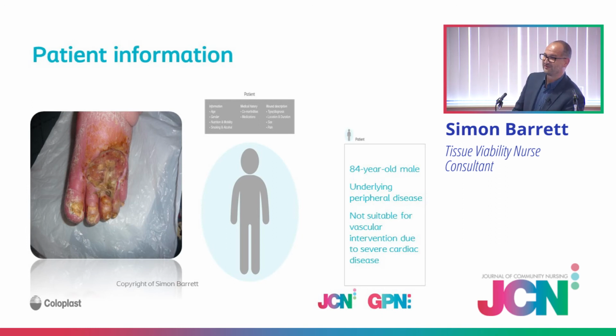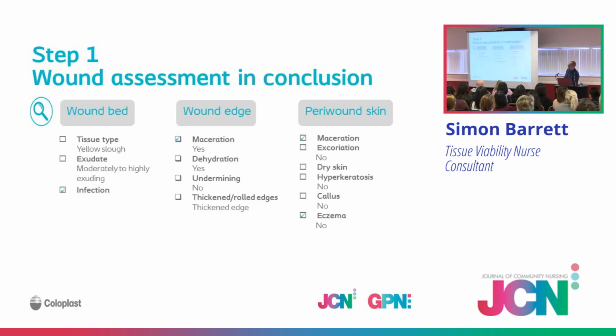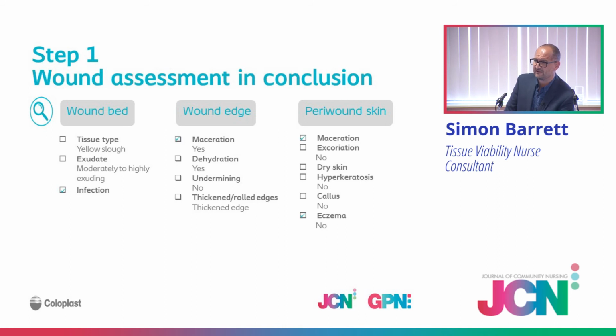84-year-old with underlying peripheral vascular disease. Not suitable for vascular intervention because the poor gent's got significant cardiac history, to the point they've said that if they did any intervention, he would probably die on the table. So all his request was, what can you do for me? Is there anything you can do to manage my symptoms? And his symptoms were that he had some dead and devitalised tissue. The dead and devitalised tissue was harbouring bacterial burden. The bacteria was causing pain and suffering and excoriation of the surrounding skin. And also there was that malodour.